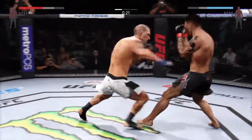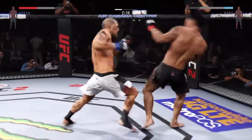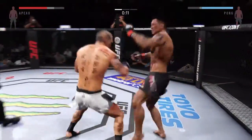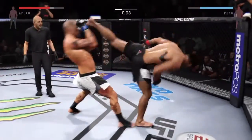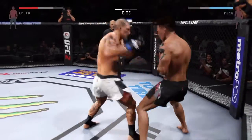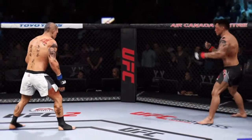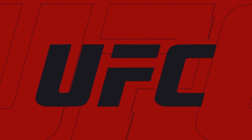Fantastic job of blocking shots. The Apex with the good leg kick. And again, he's able to connect with the leg kick. He's done a really good job here so far, Joe. And he's going to take the spring out of his opponent's step. Couldn't agree with you more. Round one is in the books.